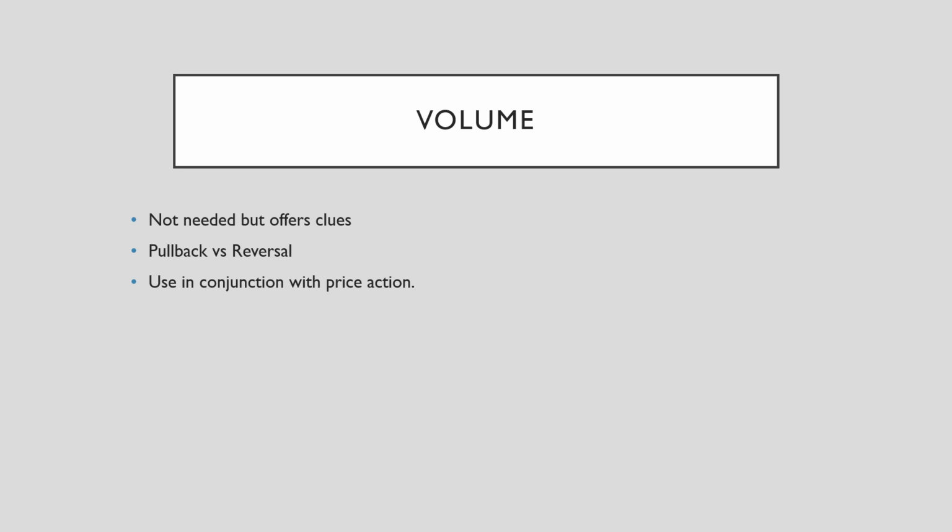If you hear people say, hey, the market's tanking today, and you look at the volume and it's not that great, like the volume's not really there, then it's more than likely a pullback. Now if you had heavy volume at resistance, and then it starts pulling back on volume, it could be a reversal. So it just offers clues as to what price may do.